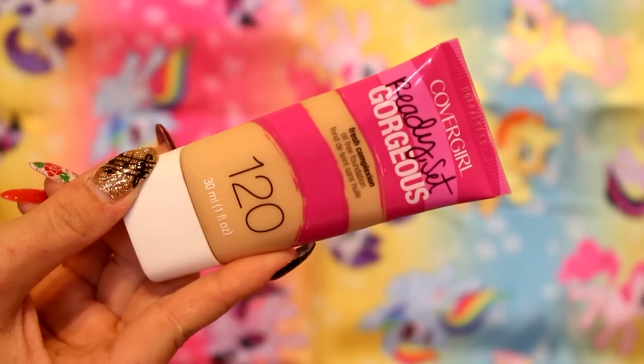For foundations, I have two. I have a heavy coverage foundation and an everyday drugstore one that are my faves. This one is a drugstore one. I've talked about this countless times. I'm running out of this. I probably have one or two more faces left with this. This is the CoverGirl Ready Set Gorgeous Fresh Complexion, and I'm shade 120.